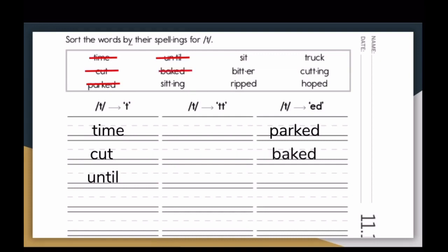Now you are going to continue the rest of the words by yourself. You can use the video for reference and the answers will pop up as you continue writing.